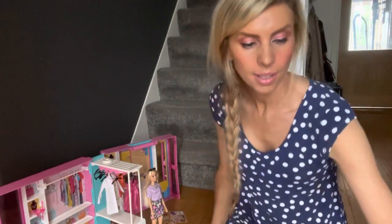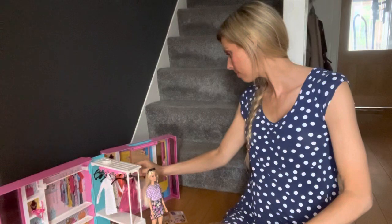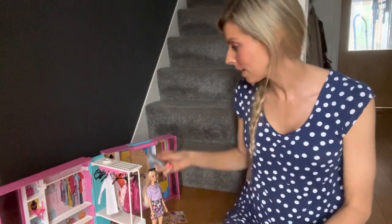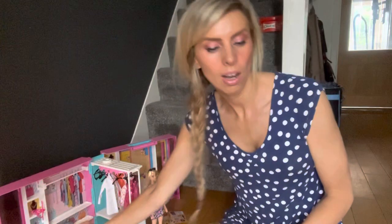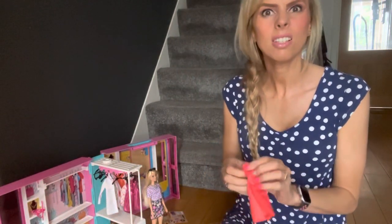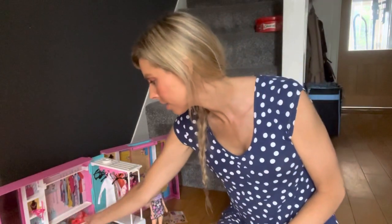Now I could add some extra bits, couldn't I? From the other kit. I don't think that will go on a coat hanger all that well, really, would it? Not without some elastics. I'll pop that on the shelf. Trousers as well. Yeah, they're not the best thing for those kind of hangers.